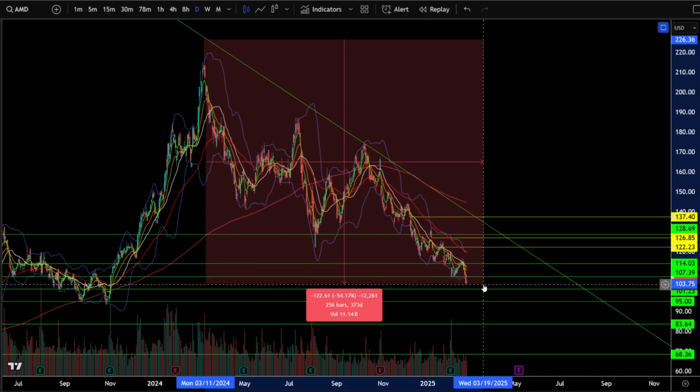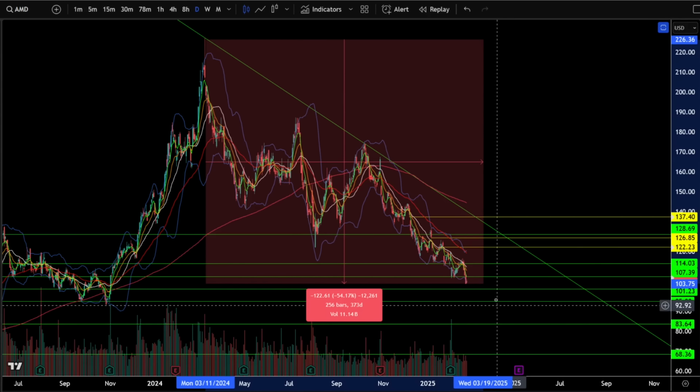And the real catalyst that is going to break this stock out of the bear trend is going to be some evidence and some proof that it can start to eat away at some of the market share that Nvidia is capturing. And then I do believe this stock will reverse very quickly, but that could be a long time coming until we get more proof and more evidence, either through a future earnings report or some sort of announcement that AMD is on the right track. So just keep that in mind. This is a bear market. This is a bear trend.